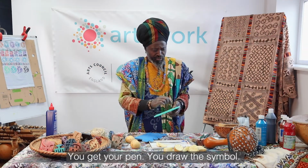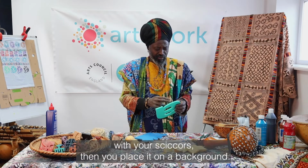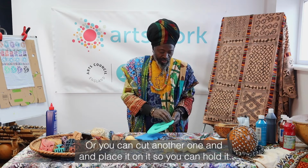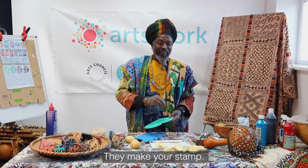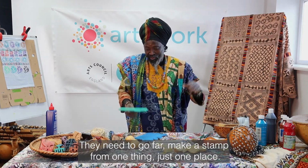You get your pen, you draw the symbol, anything you want, for a stamp, you cut it out nice with your scissors, then you paste it on the background, or you can cut another one and paste it on it so you can hold it. It's a stamp. You see, you hold it, then you make your stamp. You didn't need to go far. You make a stamp from one tin, just one place.